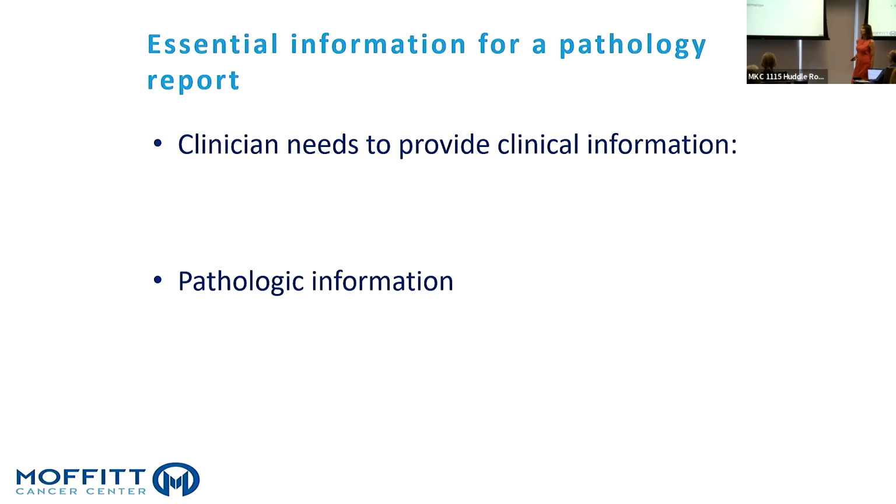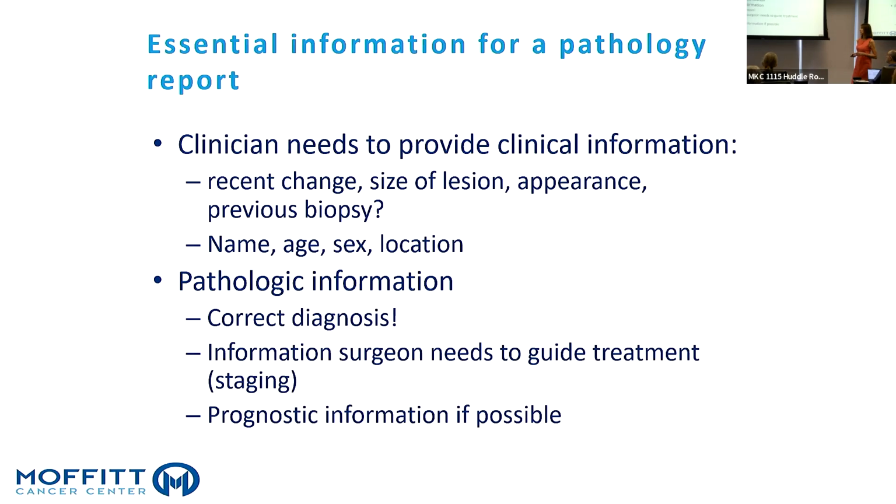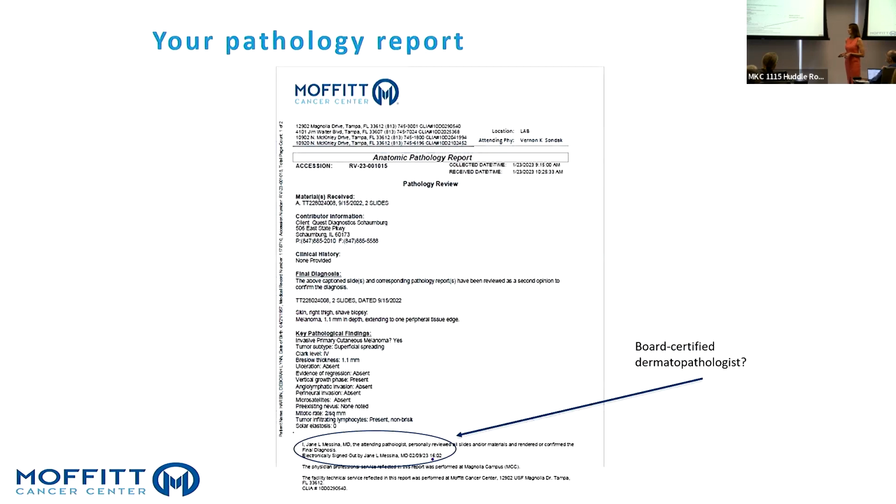And so when we get a lesion that's suspected of melanoma, first of all, we need information from the doctors on the report. These are all things that help us do our job better. Has the lesion changed recently? How big is it? What did it look like? Was there a previous biopsy? That's really important. These can all influence the way a lesion looks. Obviously, name, age, sex, and location are required. And then our contract is, well, we got to get the diagnosis correct. If it's a melanoma, we need to give them information to guide the treatment and prognostic information if possible. But correct diagnosis, here's how we're going to do it.